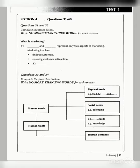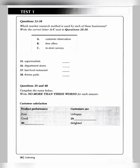As societies evolve, members of that society start to see things not so much in terms of what they need, but in terms of what they want, and when people have enough money, these wants become demands. Now, it's important for the managers in a company to understand what their customers want if they are going to create effective marketing strategies. So there are various ways of doing this.